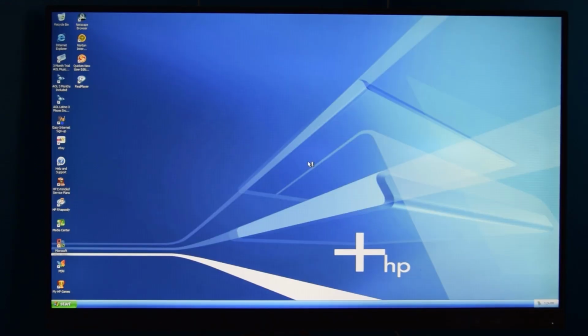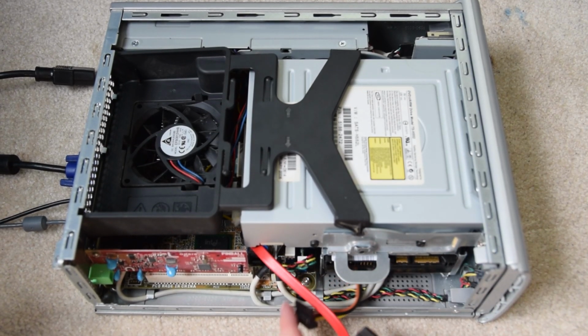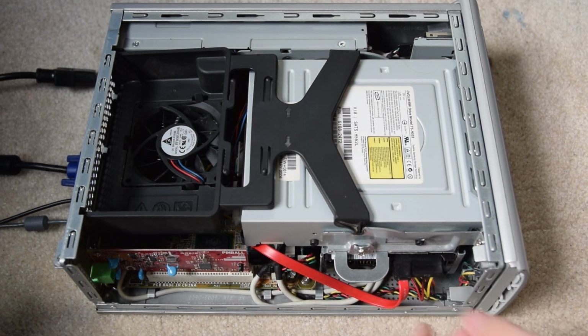Is it probably the same image that shipped with the computer? I'd be surprised if it was, but is it close enough? Yes. So with that in mind, it's time to finish the system and put it back together. Now that I know that the hard drive image actually works, we can put the drive back in. And there is one more thing.